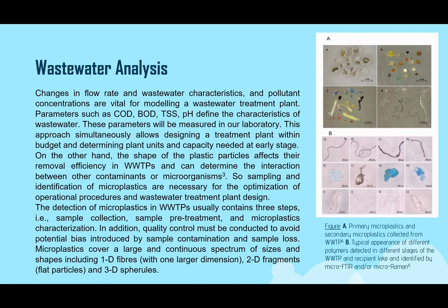First things first, wastewater analysis is essential for the optimization of WWTP units. Since shape and abundance of the microplastics can affect removal efficiency of WWTP, microplastic detection, sampling, and identification are needed for optimization of the procedures.